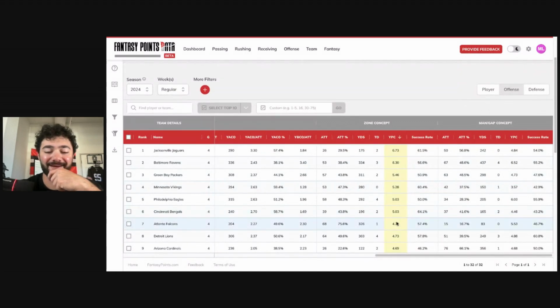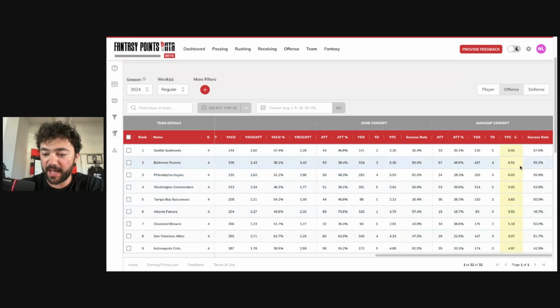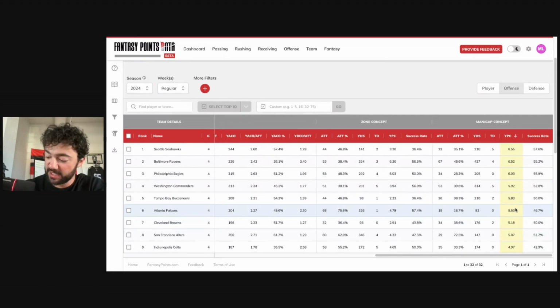Okay. Damn. So the Atlanta Falcons on the other side run significantly more zone runs, 68-15 in terms of zone versus man. They are 7th in the NFL at 4.79 yards per carry in zone. And then in man gap, they are 6th in the NFL. So they're still really efficient, 6th in the NFL at 5.53, but they barely run those runs.